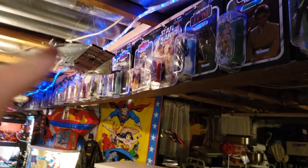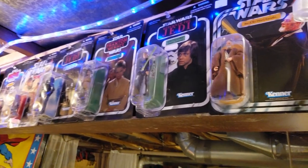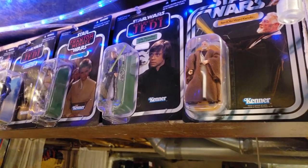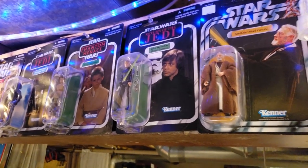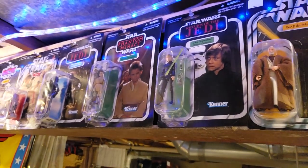And then, of course, along this wall that runs all the way over to the end of the room, all the way over there, if you can't tell, I've got my VOTC Vintage Original Trilogy Collection. Of course, now it's joined by prequel figures as well up there, on vintage style card backs. Really, really fun collection. And something that a lot of Star Wars collectors really dig in the last several years. These are kind of coveted.